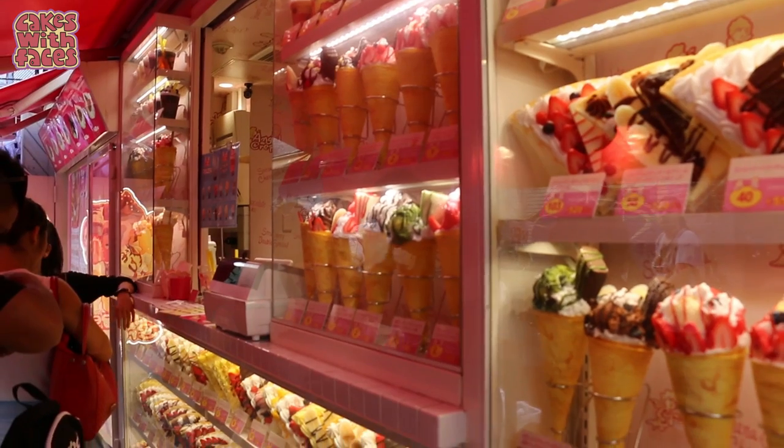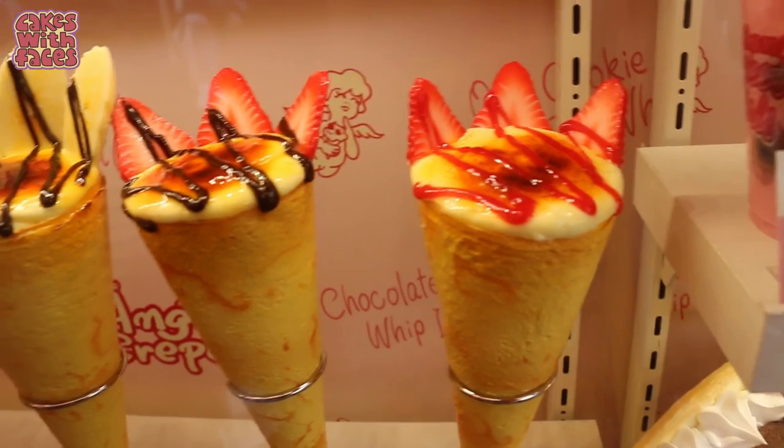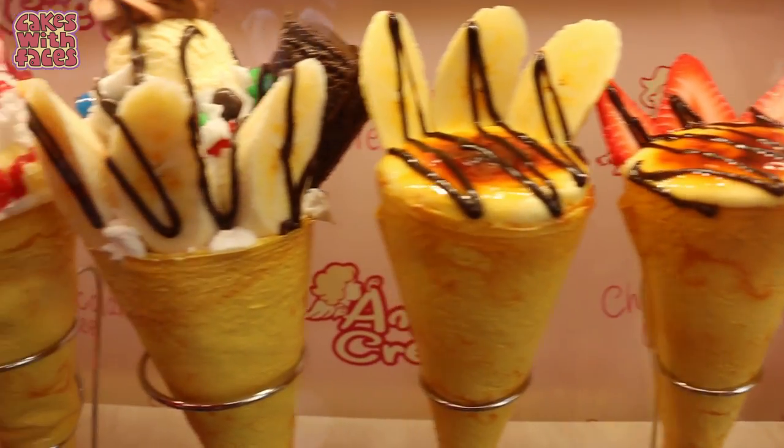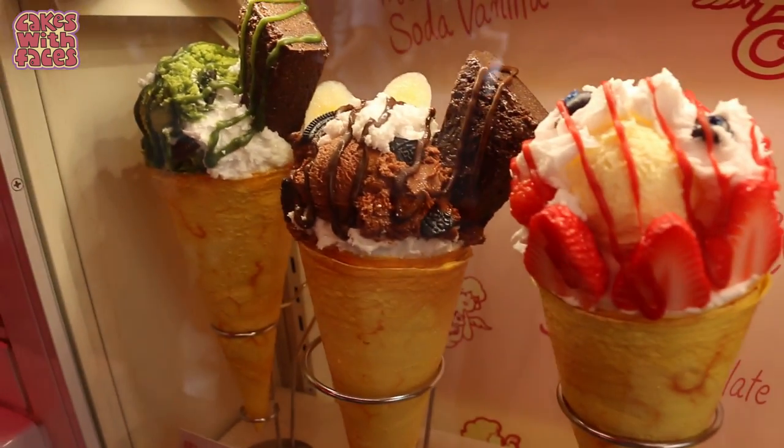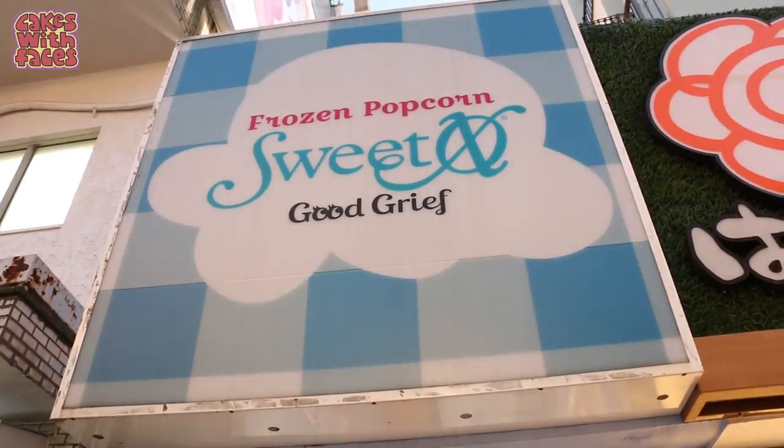Of course, crepes are the original snack of Harajuku. They have been here for years and they'll always be the best one for me. There's so many different types. Every combination you can think of: ice cream, cream, chocolate, fruit, strawberries, all the good things. Good grief.